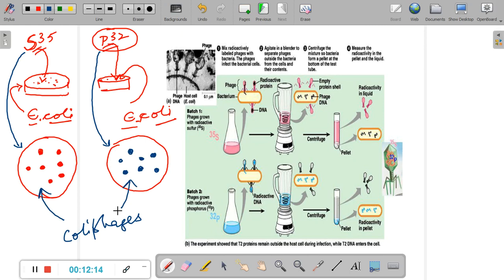Both of them were basically compounded with the presence of coliphages. Now the coliphages went and infected all of these E. coli cells, right? Hijacked these cells. So let us say this is one of the cells, an E. coli cell, which was grown in this particular plate, the second plate. The second plate was rich in radioactive P32. So where will you find this P32 now? You will find it in the DNA, because this is unique to DNA.